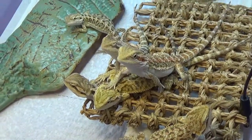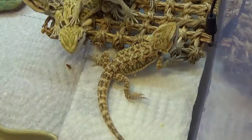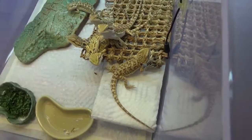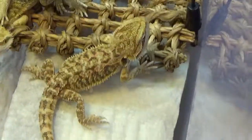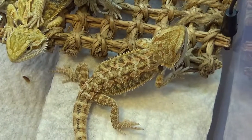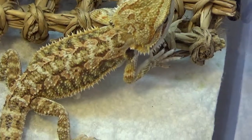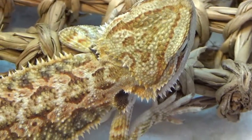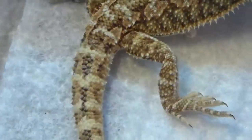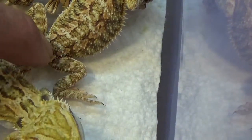I'm starting to get a lot of names for everybody. Still one girl in here that I haven't found a name for yet. But let's go through everybody real quick. This girl, that's Ember. She's really pretty. She's got quite a bit of color on her. Nice little bits of orange and yellow on her head there. And I can tell that that's Ember because she's got a little squiggly pattern right on her hips here. Kind of looks like an E.